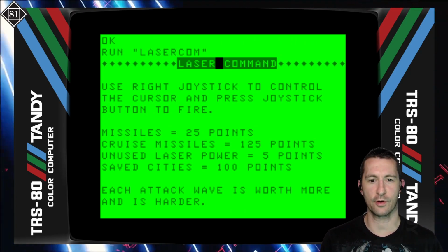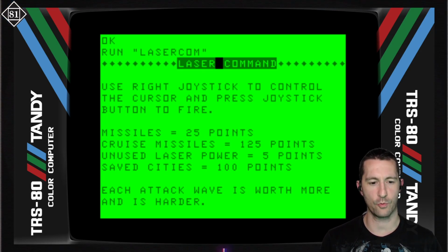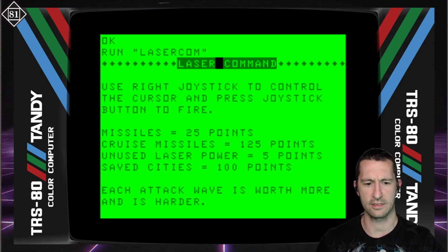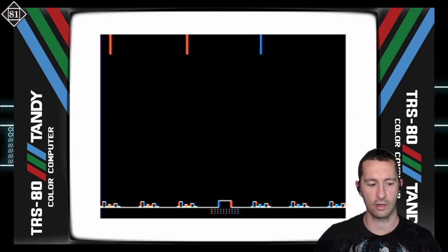Use the joystick to control the cursor and press the joystick button to fire. You got 25 points for missiles, 125 for cruise missiles. Yes, got to get those points in there. Each attack wave is worth more and is harder. Of course it is. And we're in? Yes, we are in. Okay, so this one is controlled with the analog joystick, and the cursor moves around.